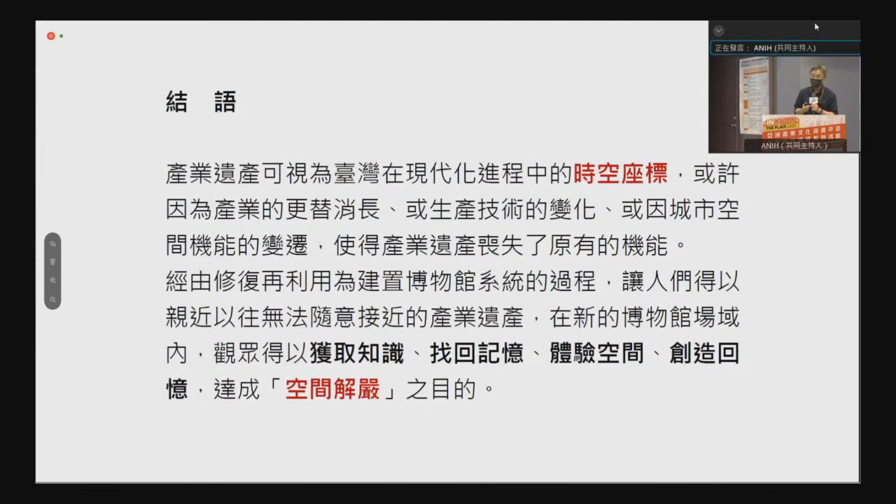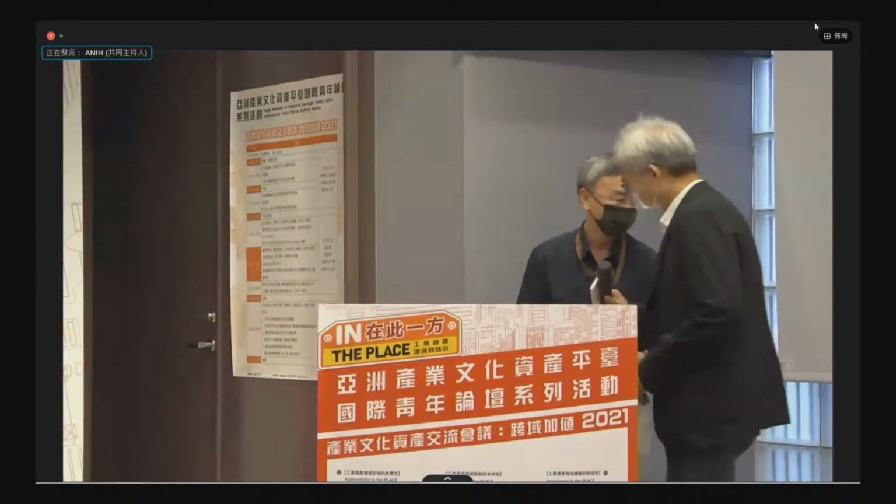We renovated and reused these industrial heritage. We did not remove them. We did not want to erase these traces of Taiwan's history. We want to reflect upon our past. This shows that in the democratization process of Taiwan, we are adopting a more inclusive perspective of history. We want to better connect the different spatial and historical development to present a more diverse range of values. Thank you.